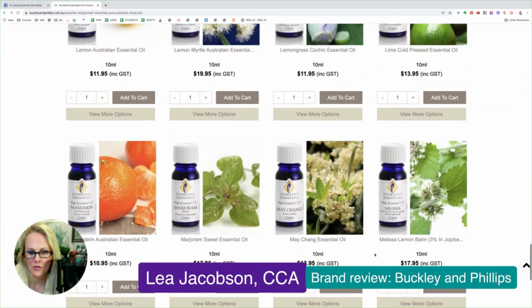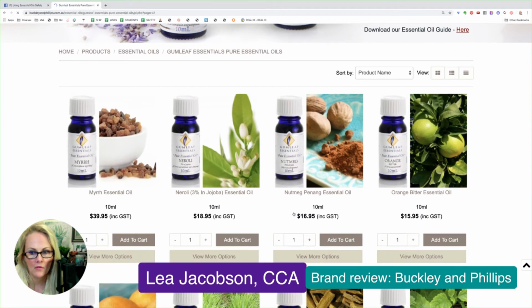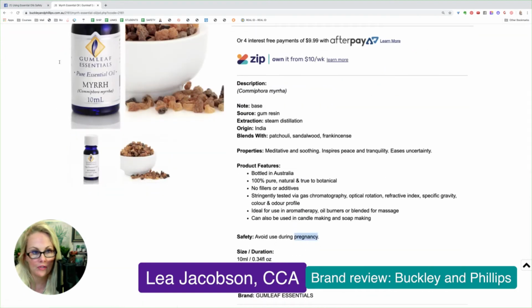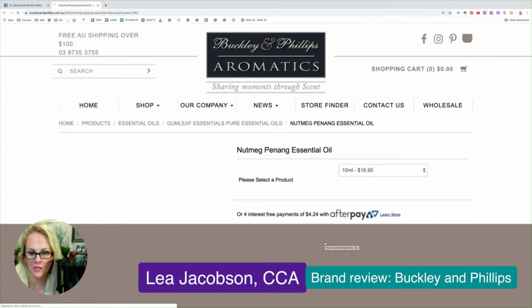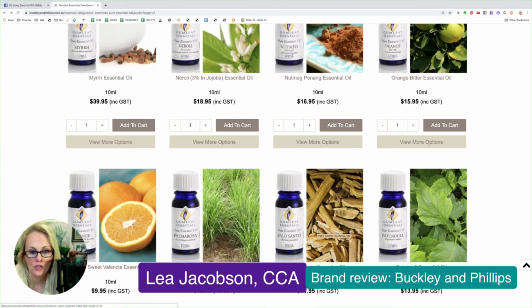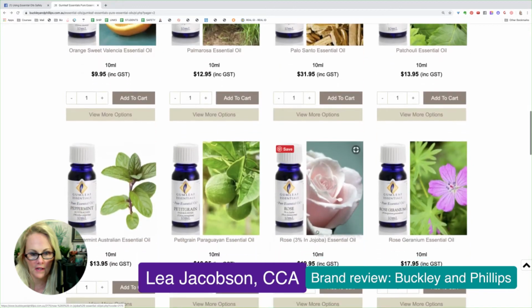Let's see. Marjoram sweet. Let's take a look at page 2 and see what they have on here. See if they have oregano. See, nutmeg is potentially carcinogenic. Myrrh should not be used during pregnancy. Let's see if they list that. They do. Avoid use during pregnancy, so that's good. I don't know if they'll have that this is potentially carcinogenic on the nutmeg. No, they really don't. And you do need to dilute it if you decide to use it, which I don't recommend. You have to dilute it a lot, 0.8% generally, depending on the type.